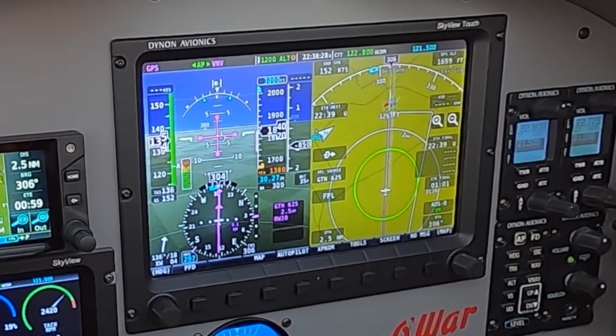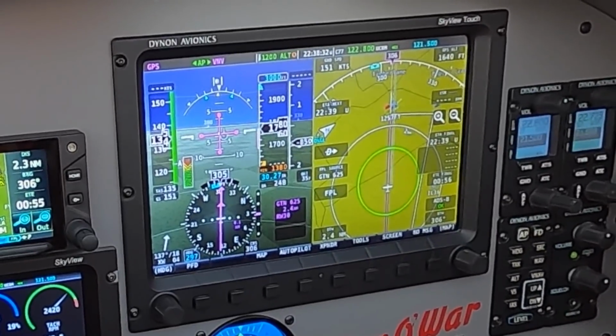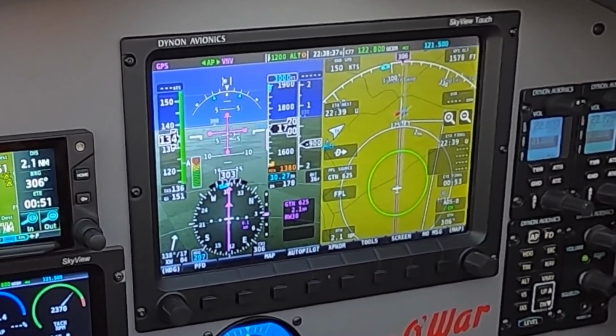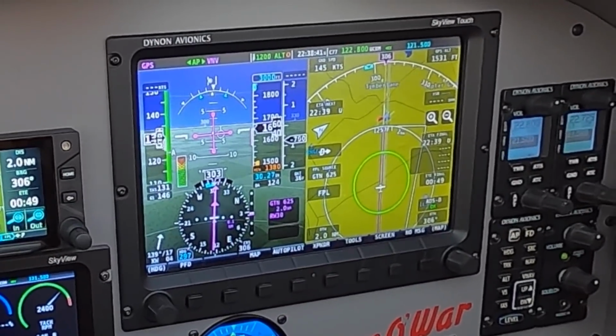So the missed approach has me up to 3,000 feet, so I have the 3,000 set for my missed approach procedure. 337, we're going to be going missed on the approach here, so we'll keep it nice and slow. You should be okay to land in front of us. Thank you, 337.